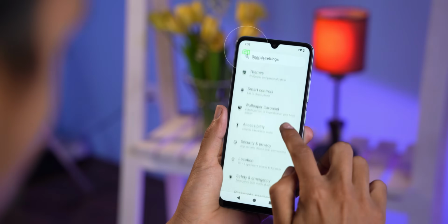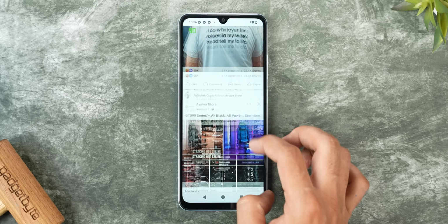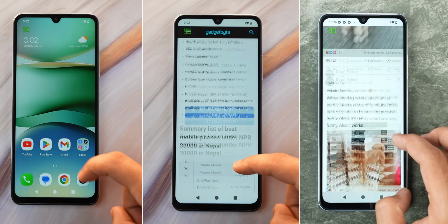Anyway, I also found a little catch with the 120Hz refresh rate here. Turns out the 120Hz refresh rate is only limited to the settings menu, and everything else including social media apps, browser, UI, etc. run on 90Hz. But the 90Hz refresh rate here is smooth enough, so I won't complain.